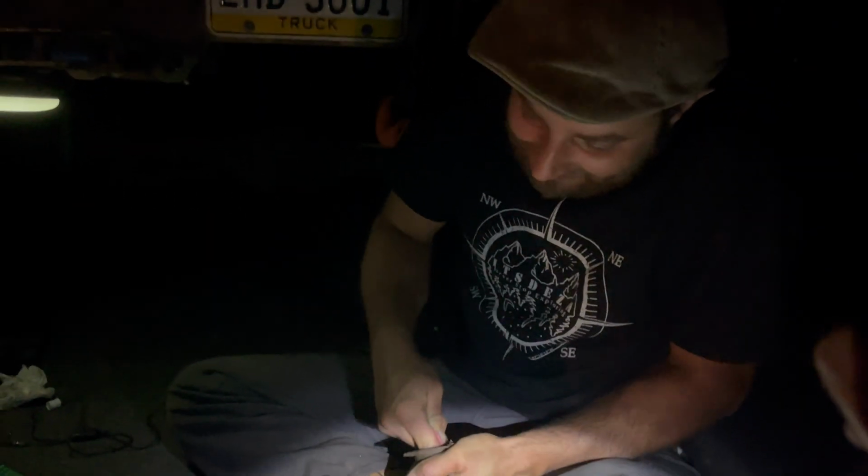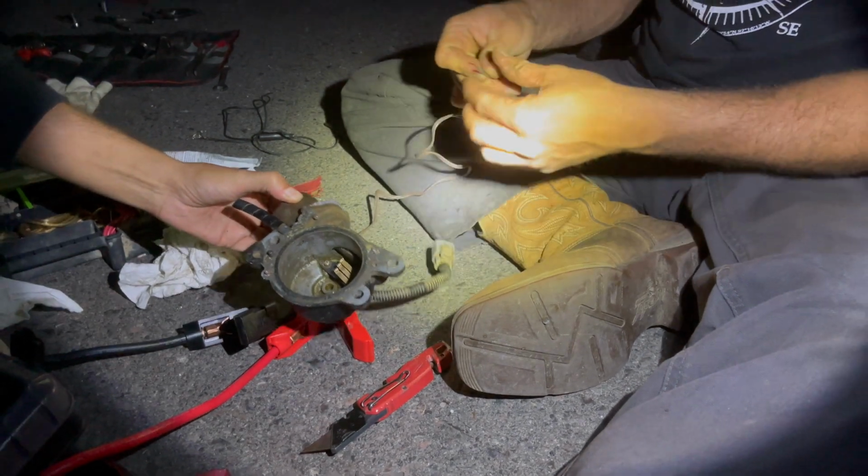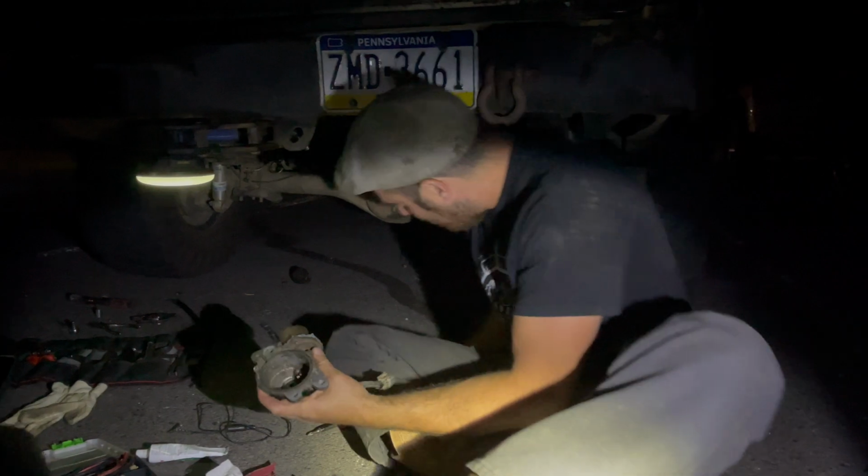You're telling me you couldn't get that straight? Did you even consider the rust? Did you even check the deck height? Oh yeah, we're good. That sounds great. Okay, now let's put it back together.